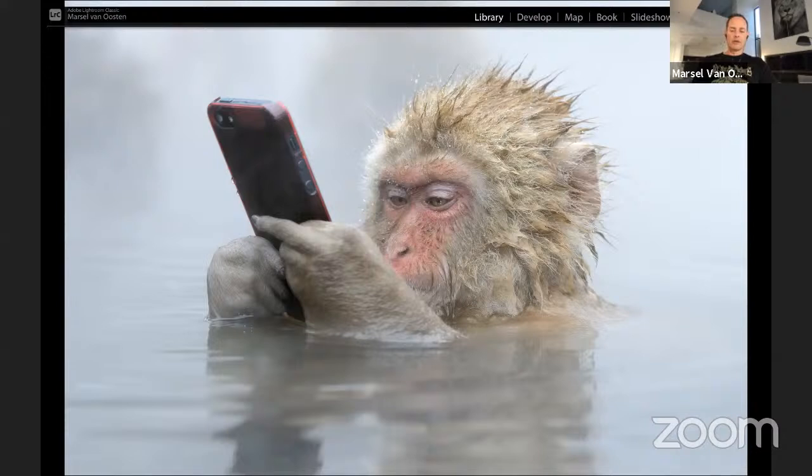Again, monkeys tend to be not very afraid of people. So this one was very close to us. I was not actually photographing it because it was too close, but my neighbor was photographing with this iPhone. I was trying to take close-ups of this monkey, and she was constantly pushing her iPhone closer and closer to the monkey, up to the moment where the monkey probably thought that this was a gift.